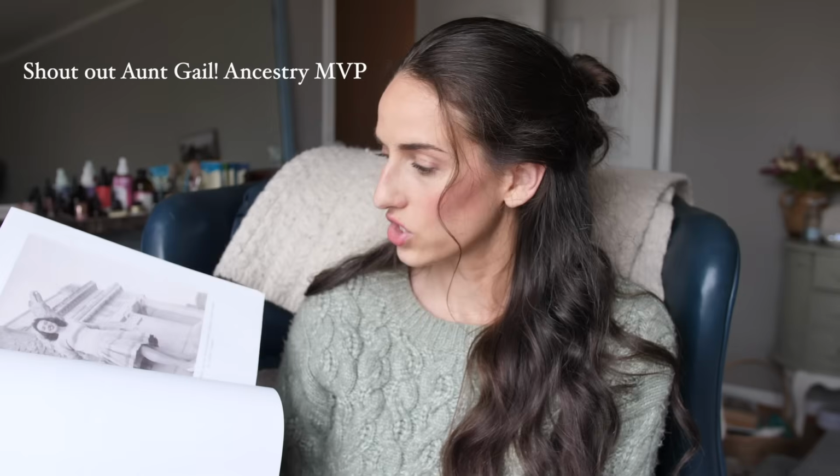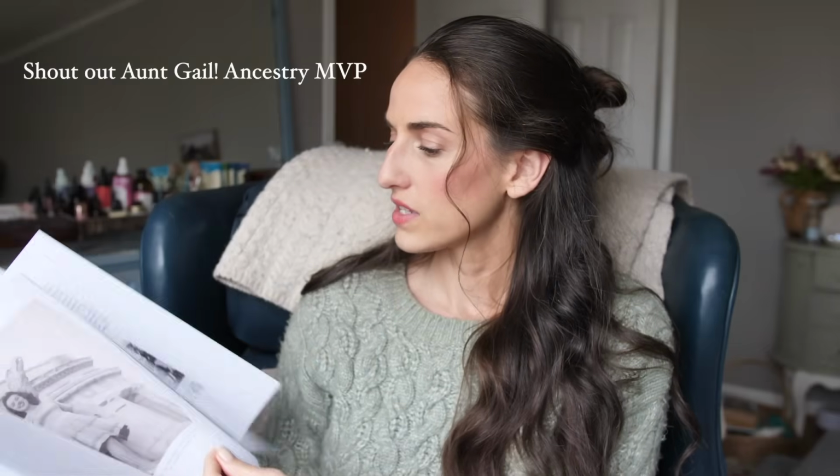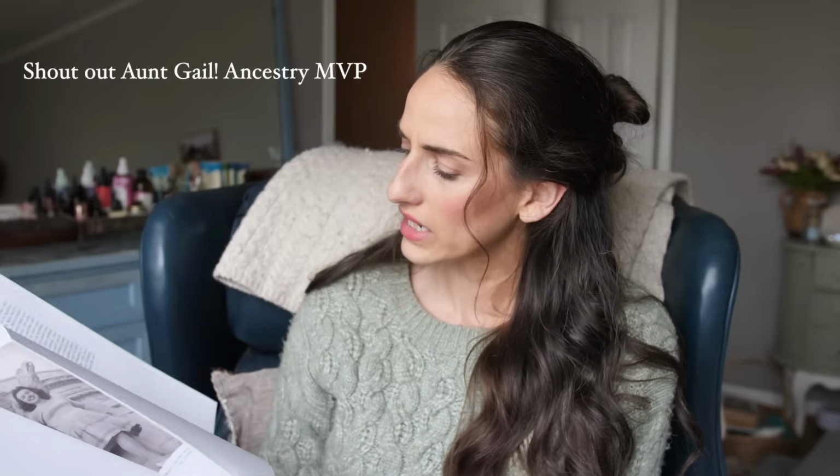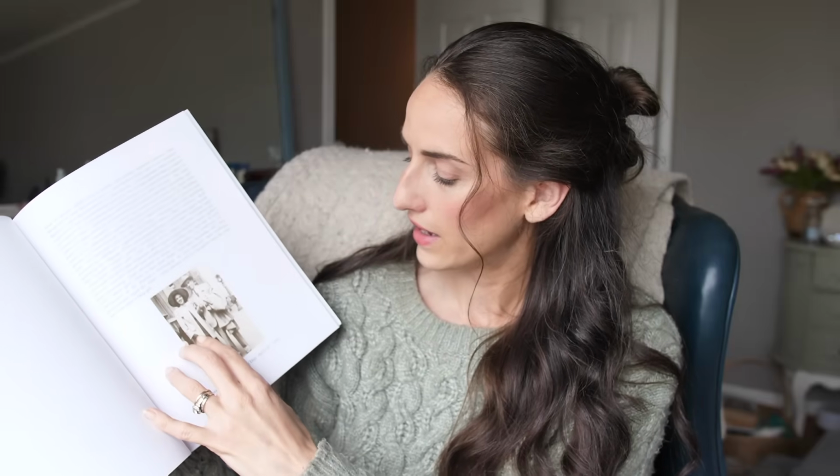she puts together these incredible booklets. She researches the family, and she has some really cool old photos. And she puts all of this together with stories, and I just absolutely love this. This was my grandmother, I believe, on her wedding day, 1946.